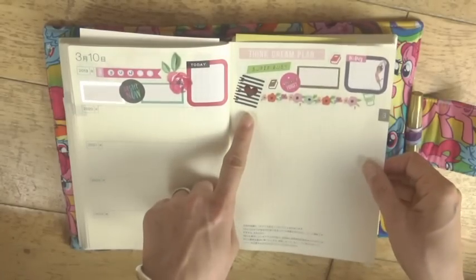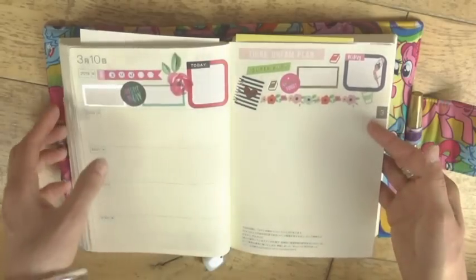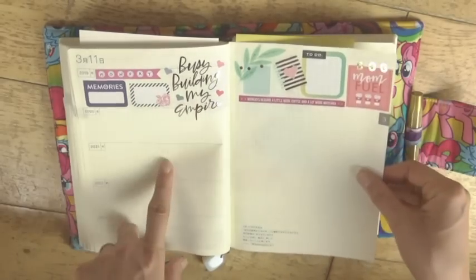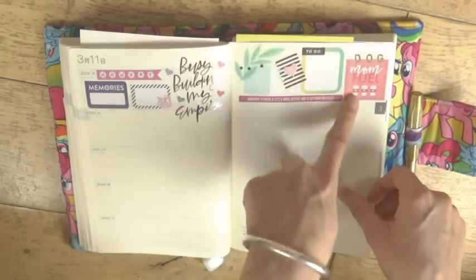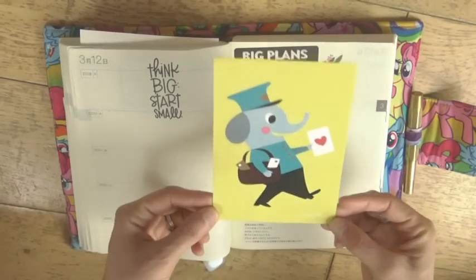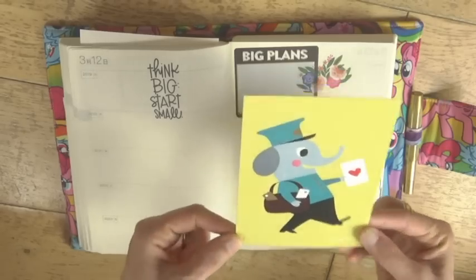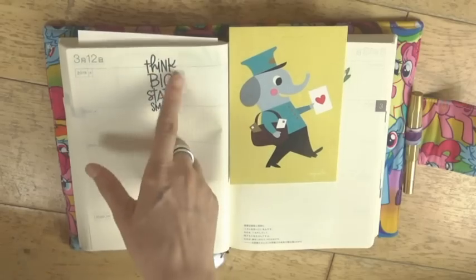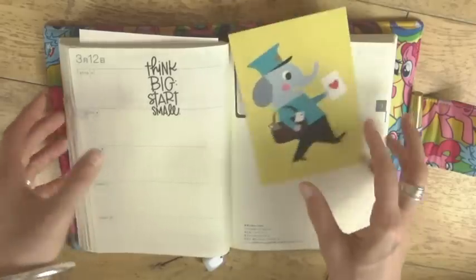So as you can see, it's essentially just a mix of all kinds of generic stickers, because I don't know yet what's going to be happening on these days. But when I do, I might add in some more. So yeah, I've kind of modified some of the stickers from the mom pack. So then I keep this Happy Mail Elephant Postman card, which came from Paper Chase a few years ago, and I love it. I keep this here as a bookmark to mark the page that I've got up to on decorating. So I started decorating this page, and then I can easily come back to it.